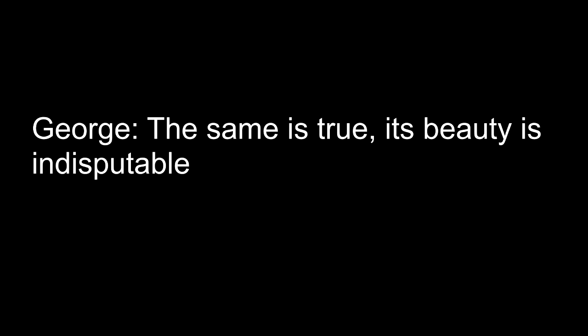This ride was impressive. I didn't expect it to be so beautiful. Its beauty is indisputable.